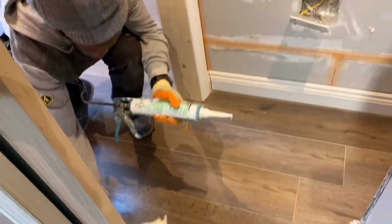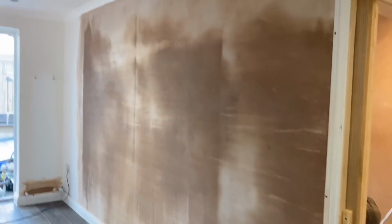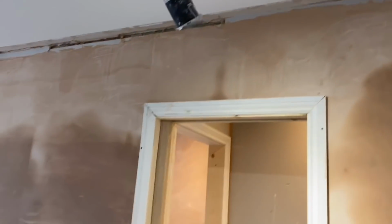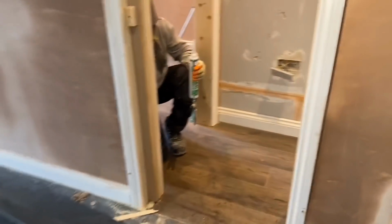And this side here is drying out nicely from yesterday. I think it was yesterday we did it. We've got our coving in as well. So yeah, good progress today so far.